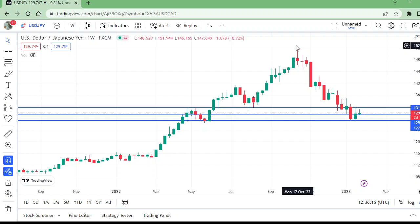Now if we consider this on the weekly, this is just the retest of this level. This is the same upward trend. This was a bit of a retest.